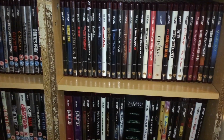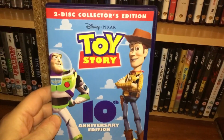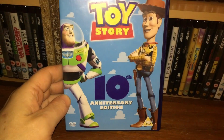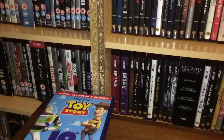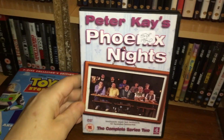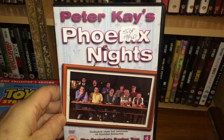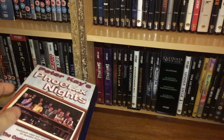This first one was part of a 4 for £1 deal, so for 25 pence. Picked up Toy Story. This is the 10th anniversary edition, 2-disc set. Yeah, like I say, 25 pence, trades in for £3. So I was really chuffed to grab that. Also got from the Butterwick Hospice yet another copy of Phoenix Nights Series 2. No Series 1 unfortunately to go with it, but not to worry, it still trades in. £1.40 that trades in for.